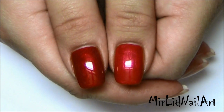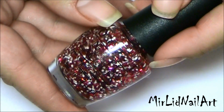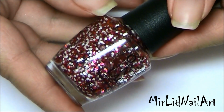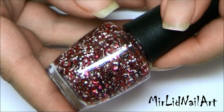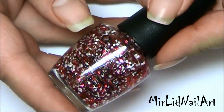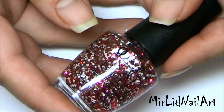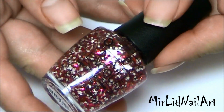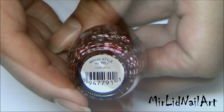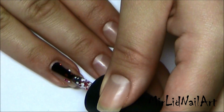So here you see them side by side. The next polish is a glitter polish, and this is a clear nail polish with white and red hexagon glitters. It's quite funny. I like this. I think it's interesting. And then we'll see how it goes onto the nail. And this one has the name Minnie Style. This one is really packed with glitters.